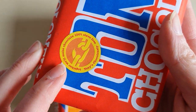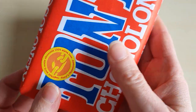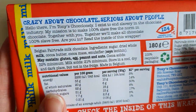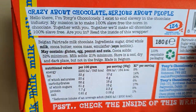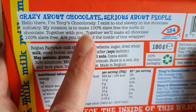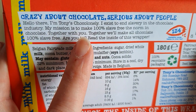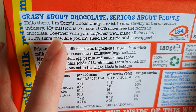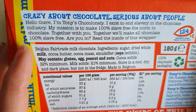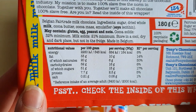Now this is, together we'll make chocolate 100% slave free. They're very much about fair trade. Crazy about chocolate, serious about people. Hello there, I'm Tony's Chocolonely. I exist to end slavery in the chocolate industry. My mission is to make 100% slave-free the norm in chocolate. Together with you. Together we'll make all chocolate 100% slave-free. Are you in? Read the inside of this wrapper.